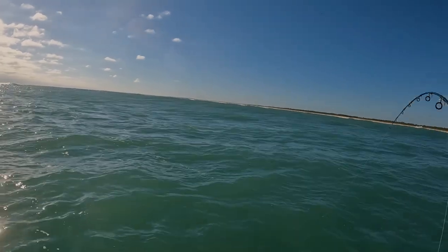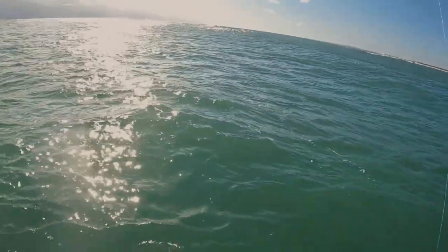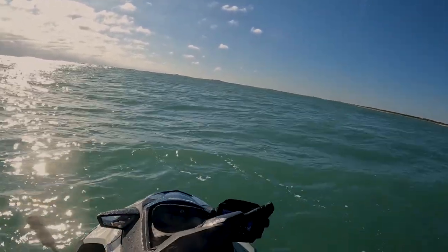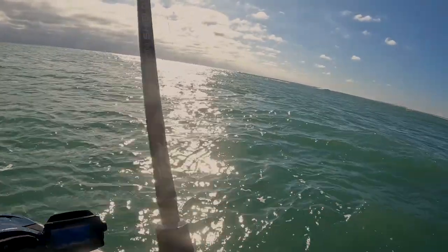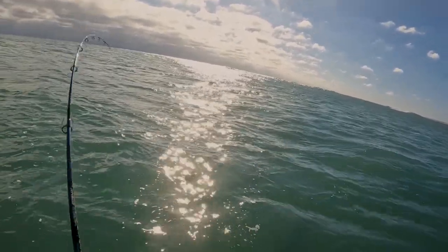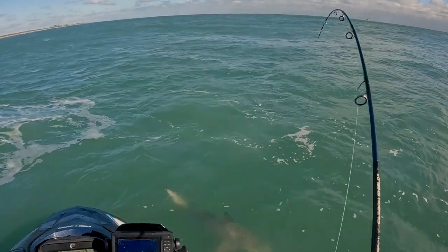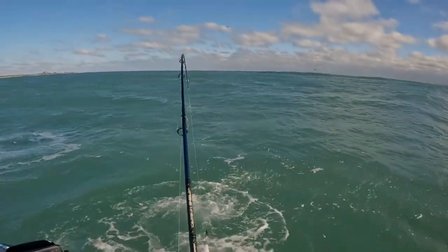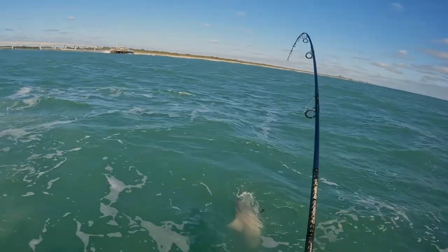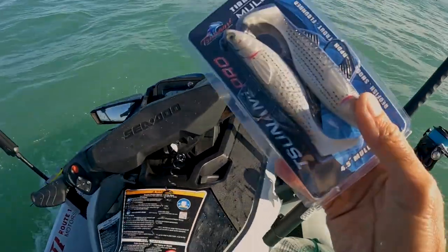Let's see what we got hooked up here. Oh, we got us a shark. That's no good. He thumped the jig. Had a whoopsie-doo with that Tsunami swim shad on a shark.